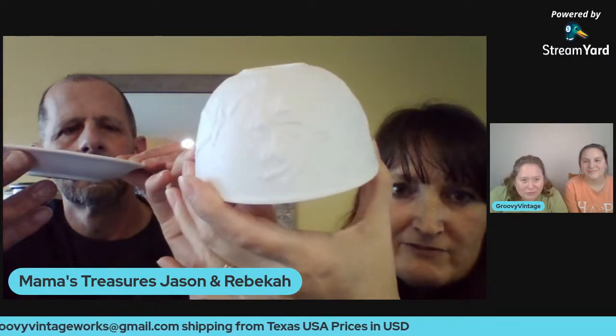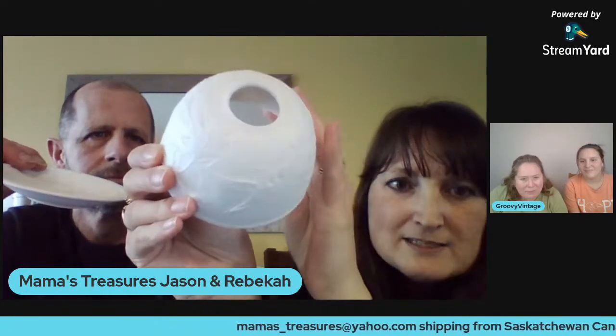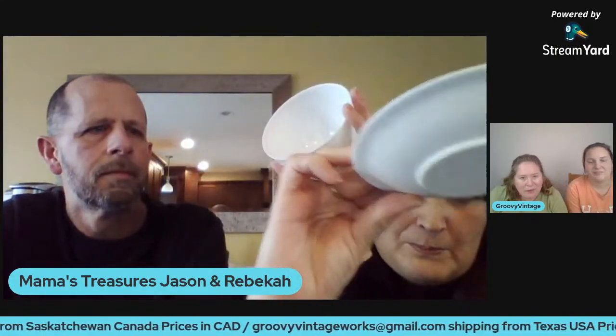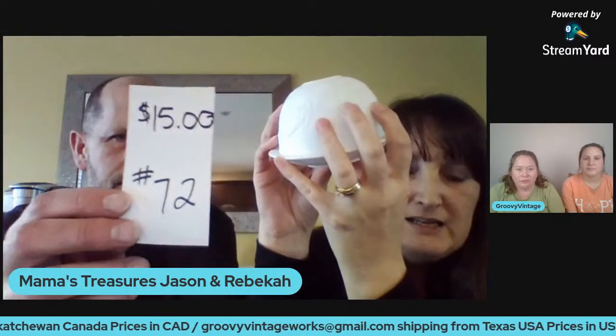Hummingbird. And then fuchsia, which is my absolute favorite. But it's not shiny on the outside, but it is on the inside. And the plate too is not shiny at all. Does it have a maker? No maker on there. I don't see any maker. It feels like porcelain, actually. And it sounds like porcelain too, doesn't it? If I put the lid on. So for this, I'm asking $15 for the fairy lamp, and it is number 72.